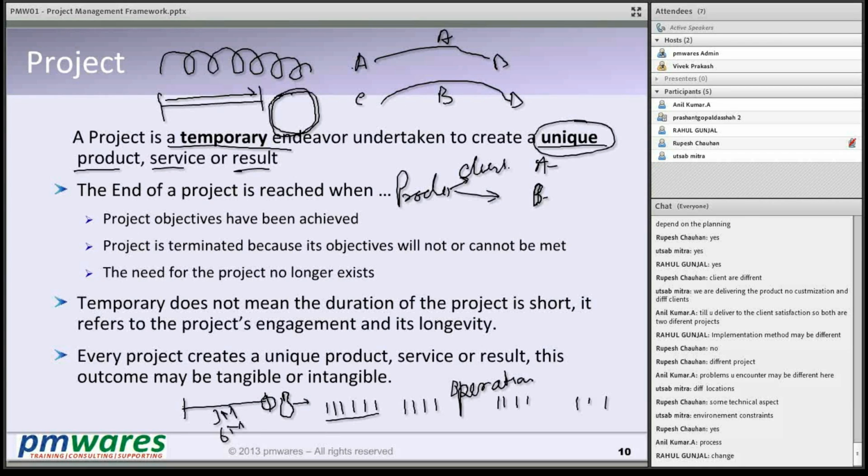That is called operations. So every project, when it closes, when it comes to an end, transitions the outcome to an operation. If it is a software project, the product will go into production support. If it is a building, bridge, or any construction thing, it goes into maintenance. If it is a manufacturable product, it will go to production. All these are operations, right? Temporary should not be confused with short.